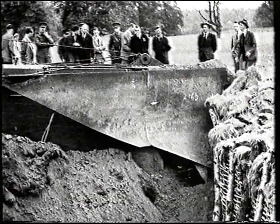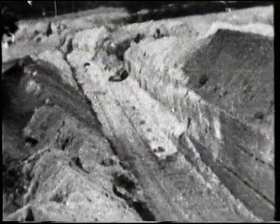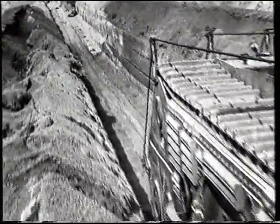I was pleased with it, but I knew it wouldn't do the speed Mr. Churchill wanted. He wanted 4 miles an hour. That was out of the question. But it would do half a mile and possibly 1 mile an hour.